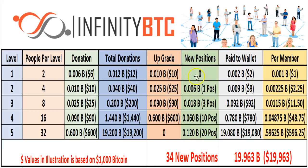You now have that one position exhausted. You now have 34 new active positions inside your downline that have the full earning potential. Each one of those positions can potentially earn you 19.963 Bitcoin when they complete the full 5 levels. And each of these positions will multiply into an additional 34 positions. So this system really creates some massive spillover through these repurchased reentries, and it's all automated.